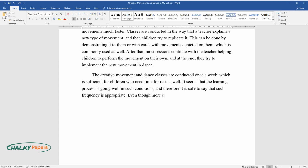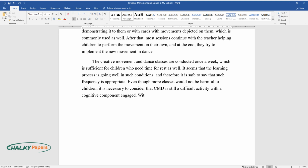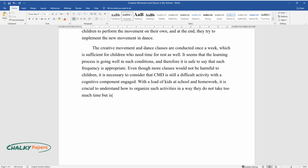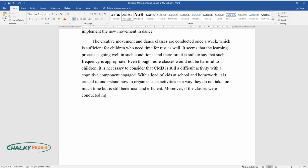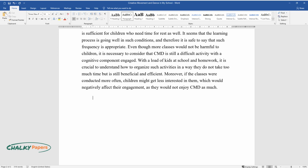Even though more classes would not be harmful to children, it is necessary to consider that CMD is still a difficult activity with a cognitive component engaged. With a load of kids at school and homework, it is crucial to understand how to organize such activities in a way they do not take too much time but is still beneficial and efficient. Moreover, if the classes were conducted more often, children might get less interested in them, which would negatively affect their engagement, as they would not enjoy CMD as much.